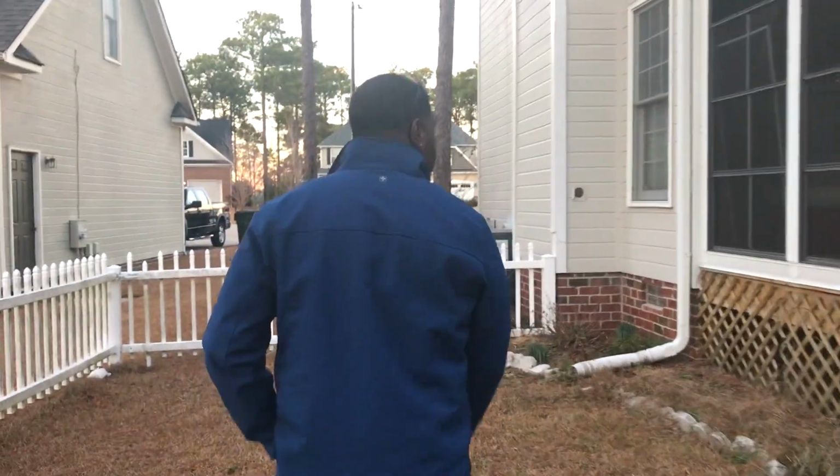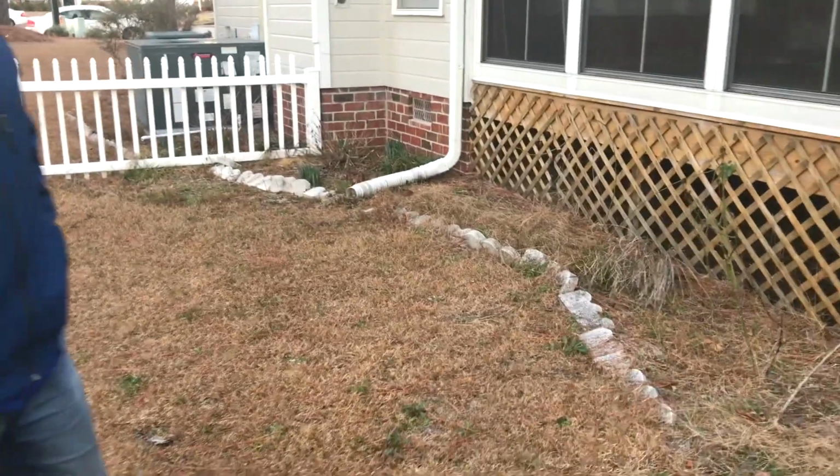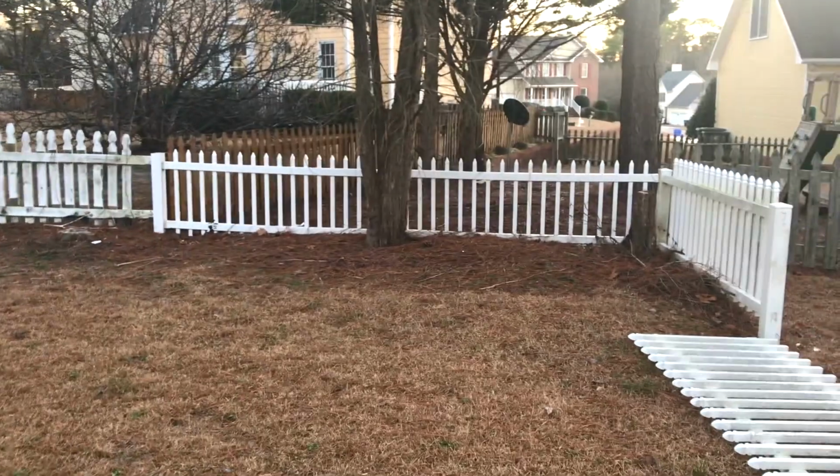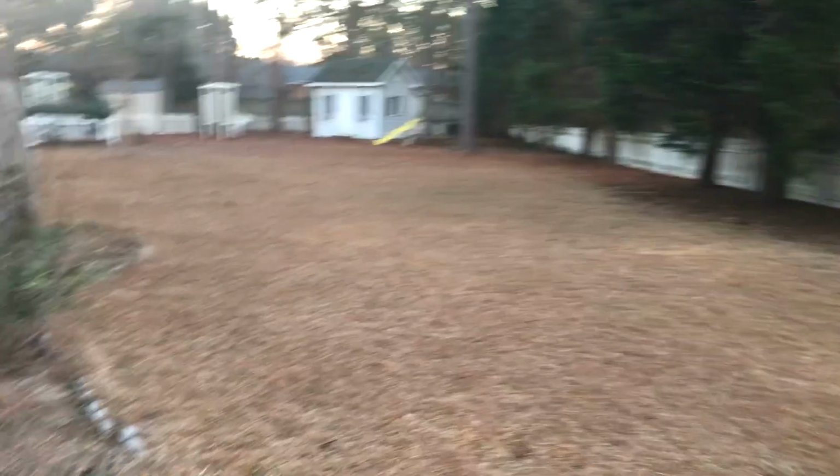And pretty much this is it, folks. Fairly simple property. We do have a slight tree line back here, a little bit of pine needle, so we'll just push all that back, keep it nice and straight all the way down, and that'll take care of the majority of this property.